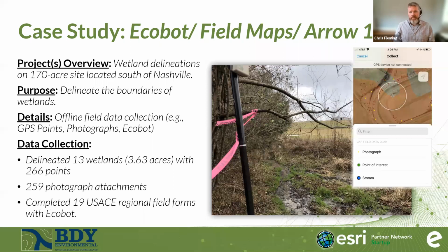For this project, we did 19 regional field forms with Ecobot. I'm a huge fan of the back end of Ecobot that was recently put out. One thing I like about that, well, actually go to the next slide, Jeremy, if you can.